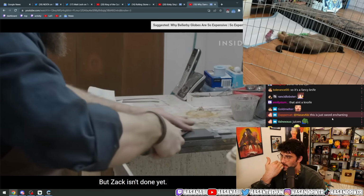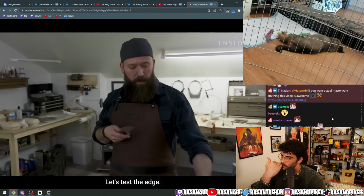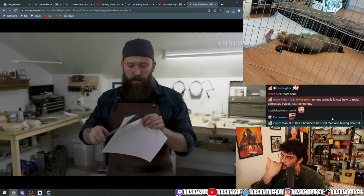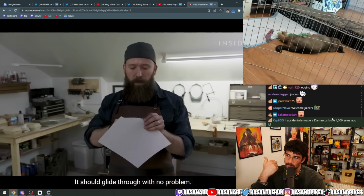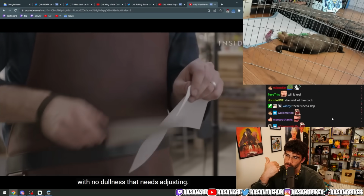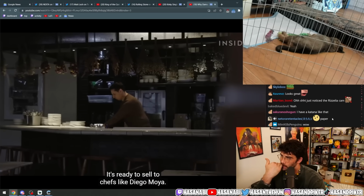But Zach isn't done yet. He needs to assess the quality of his creation. Let's test the edge. And I use paper for this. This is a simple test. It should glide through with no problem. This knife is razor sharp, with no dullness that needs adjusting. It's ready to sell to chefs like Diego Moya.